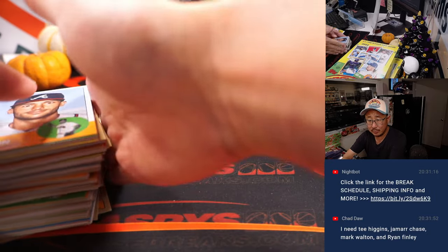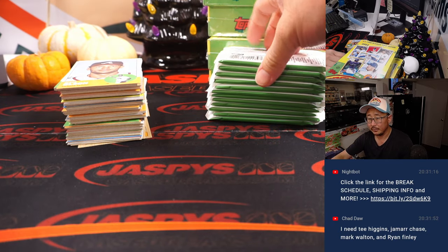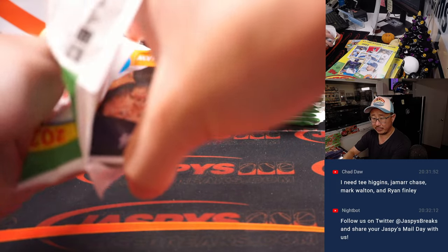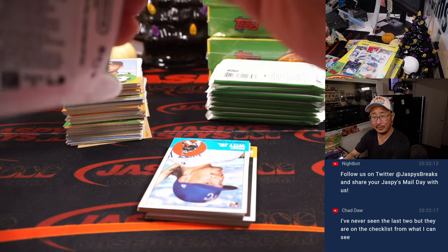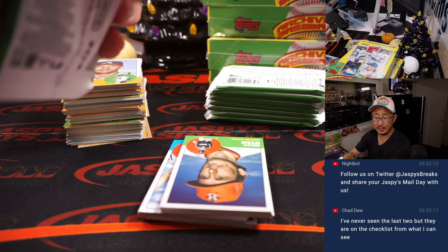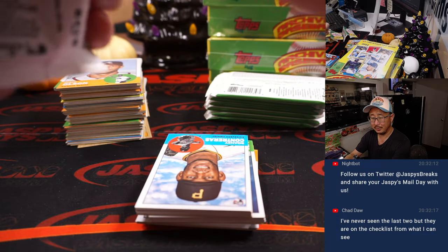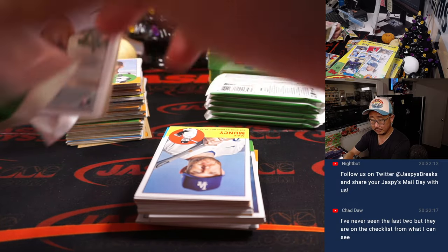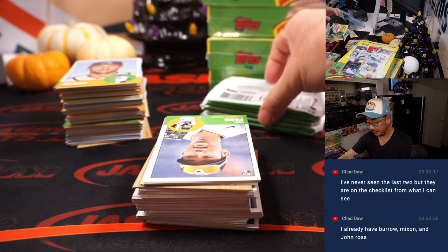Yeah, so who do you need? T. Higgins, Ja'Marr Chase, Mark Walton, Ryan Finley. Are those the only Bengal Stars and Stripes ever printed? Or is it just for that one year? Chad's got a fun little project going on here. Never seen the last 2, but they are on the checklist from what you can see. And those are only in those first off the line boxes, right? I guess we'll have to try to find more of those. Maybe put them on the site.